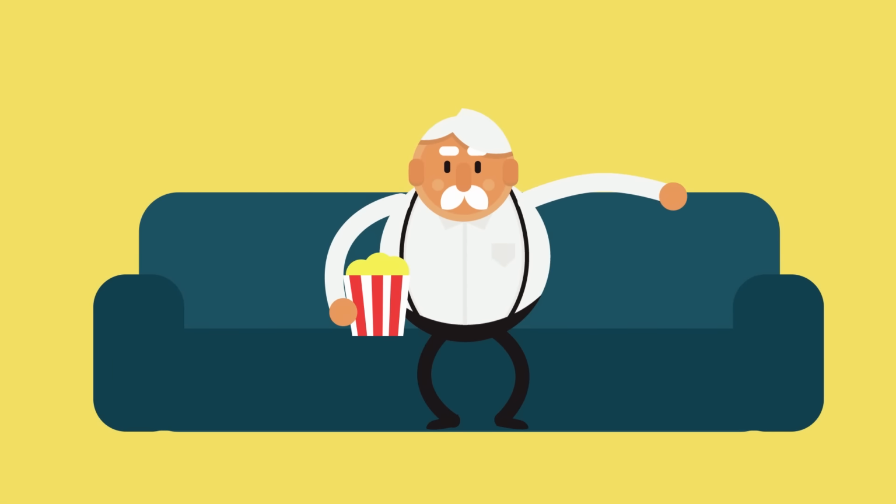With a personal property inventory, the AARP Mobile Home Insurance Program from Foremost will help protect the things that matter most to you.